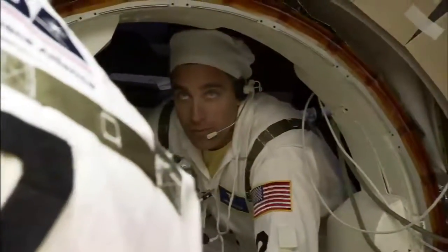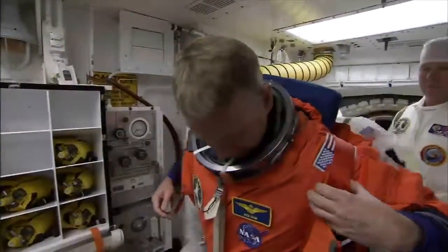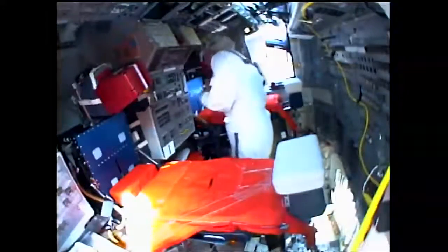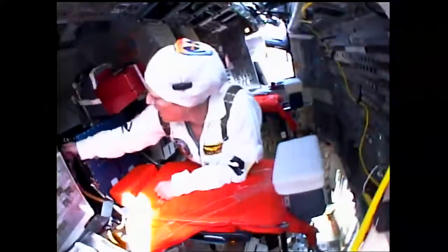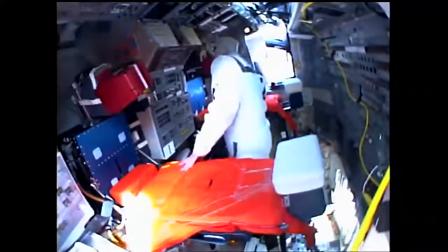The ASPs work with the closeout crew, a handful of technicians who oversee the pre-launch preparations and also help get the crew in place. Before the crew arrives at the launch pad, the closeout crew sets the switches to launch positions and readies the seats for the mission's astronauts. It's a very well-polished process.